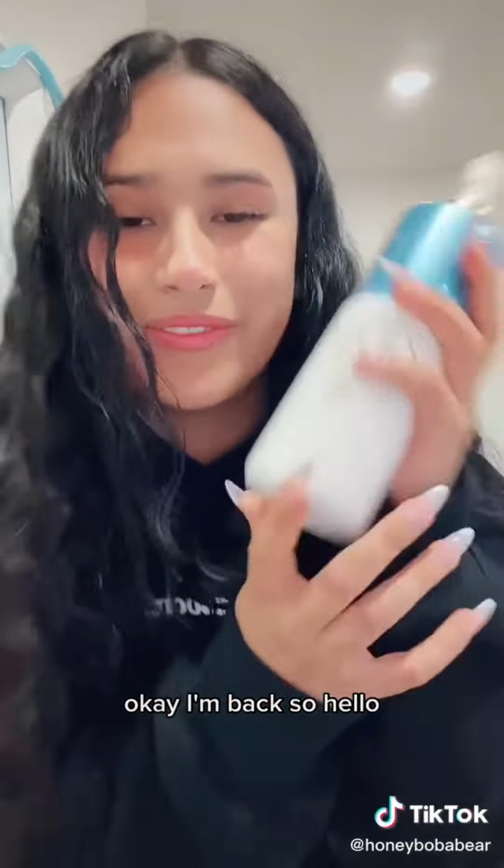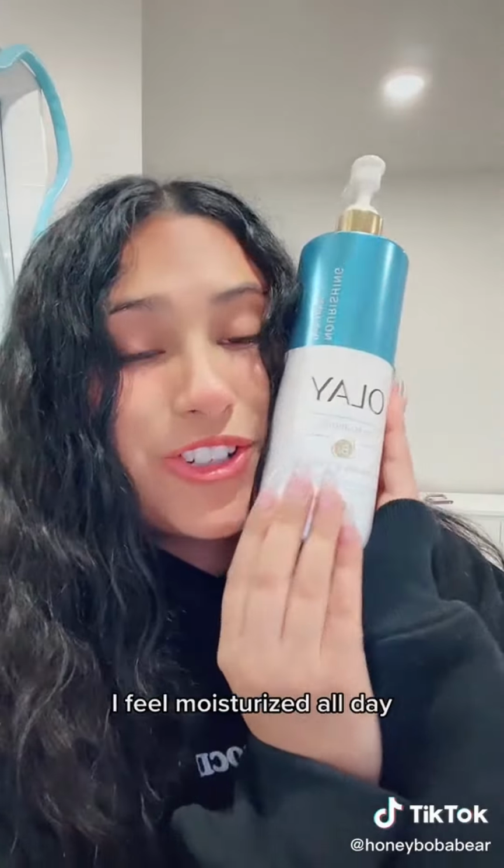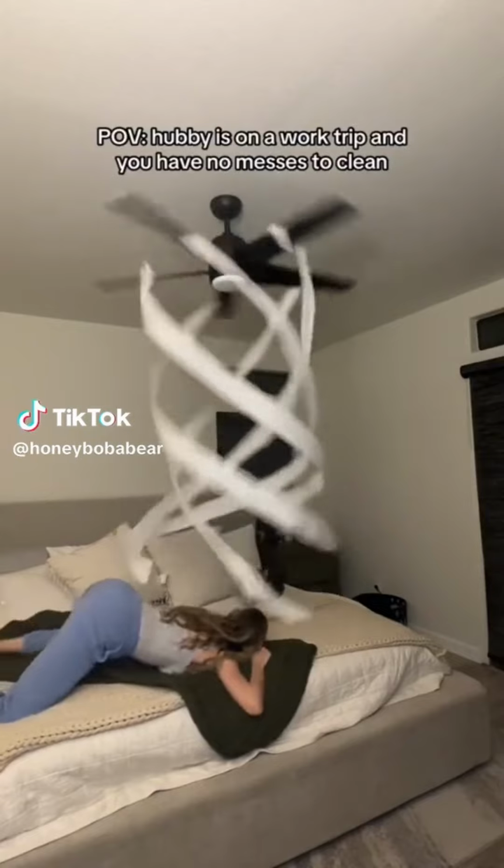Okay, I'm back. So, hello. After finally trying the lotion, I feel moisturized all day and finally my skin doesn't feel so dry. The difference is insane. Can you see that? Definitely adding this to my daily routine.